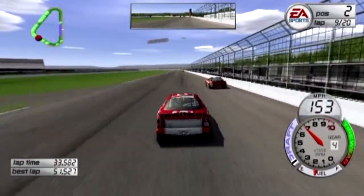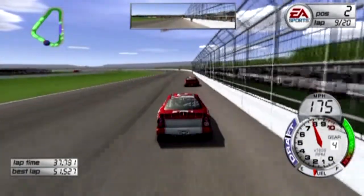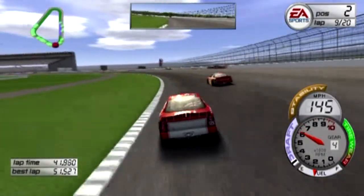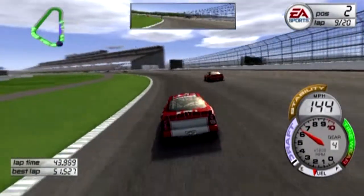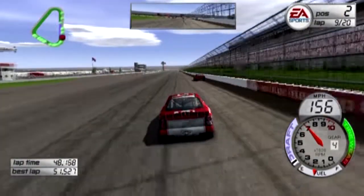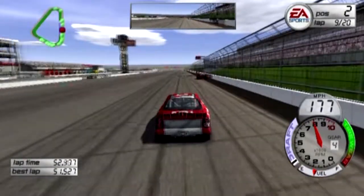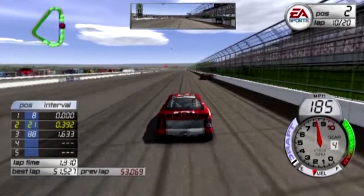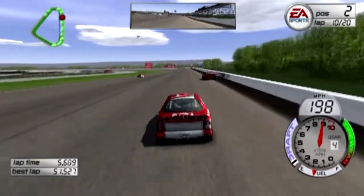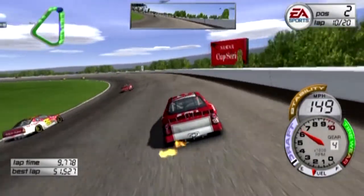Yeah, I have to slow down so much because I just don't have the grip. I'm going to be pitting here fairly soon. Don't know if I want to pit with Dale Earnhardt Jr. or just kind of wait it out. Junior is actually not coming down pit road, so we'll stay out an extra lap just to be safe. We're great on fuel. It's tire wear that I'm worried about.